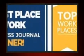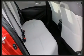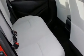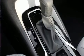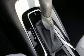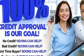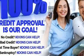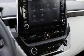Toyota ensures the safety and security of its passengers with equipment such as dual front impact airbags with occupant sensing airbag, front side impact airbags, traction control, brake assist, a security system, an emergency communication system, and four-wheel disc brakes with ABS. Adaptive Cruise Control maintains a preset distance behind the car ahead of you, simplifying highway driving and enhancing safety.